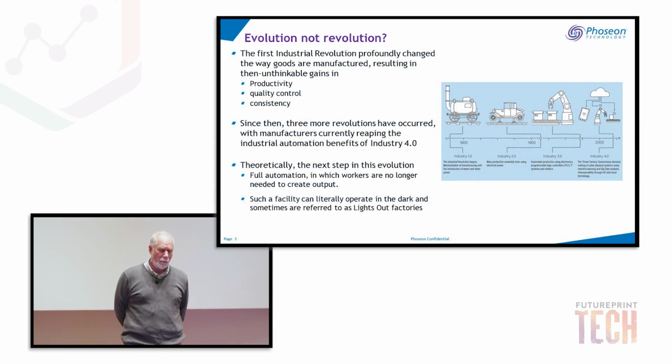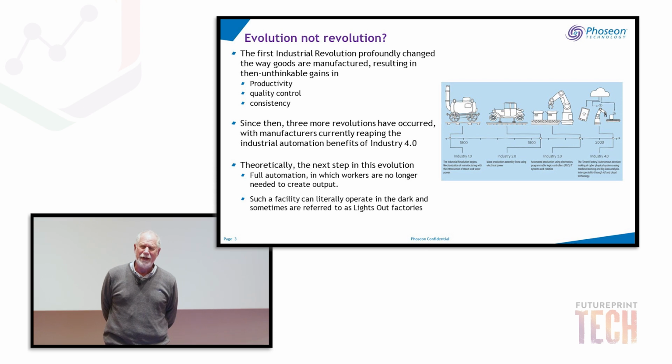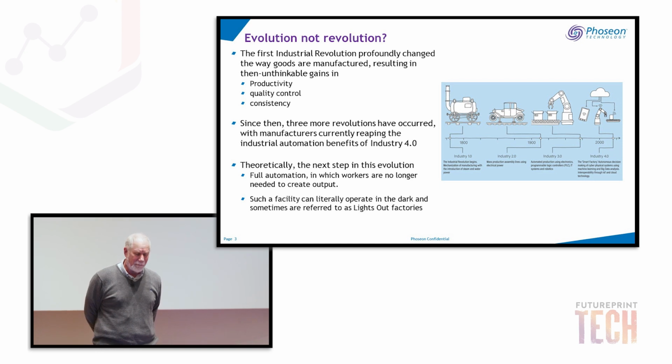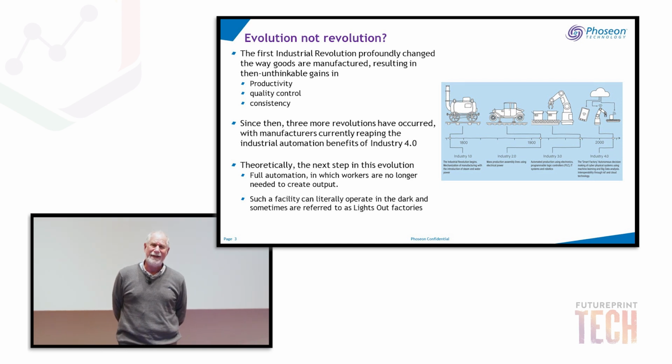So if we look at where we are at the moment in terms of the evolution of our industry, in terms of manufacturing, are we looking at evolution, not revolution? We had our first industrial revolution, which profoundly changed the way goods are manufactured, resulting in then unthinkable gains in productivity, quality control, and consistency. Since then, three more revolutions have occurred, with manufacturers currently reaping the rewards of industrial automation benefits of Industry 4.0.